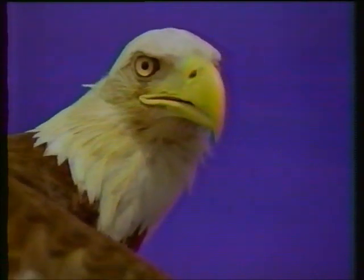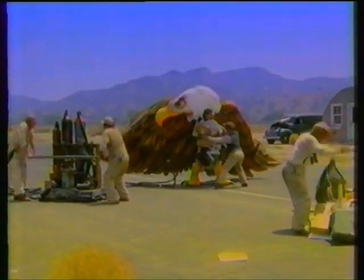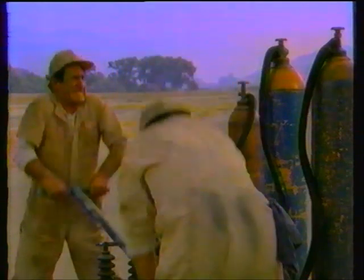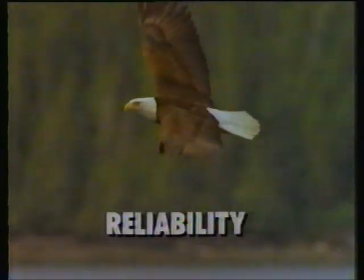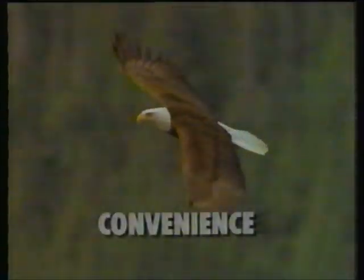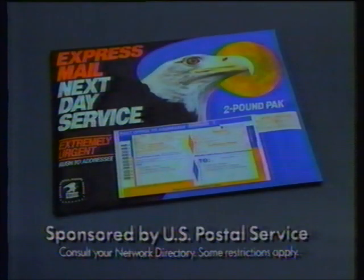Ever since your post office invented Express Mail overnight delivery, others have tried to copy our eagle. But it's not so easy. You see, Express Mail overnight reliability is close to perfect with the most convenient locations and prices as low as $10.75. About half what most others charge. So we're pretty hard to imitate. So use the original Express Mail service from your post office.